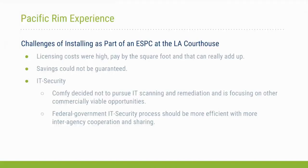So my part of this is pretty brief. This will take me a couple minutes. I was basically given the assignment of, after all the positive things were said, to throw the wet towel at the end. Following the test project in Phoenix, we tried to do two things. One was to extend use of the system at Phoenix, and the other was to do a second Comfy installation, which would be part of an ESPC. It was actually a phased ESPC, so we were negotiating the second phase. And we ran into two problems.